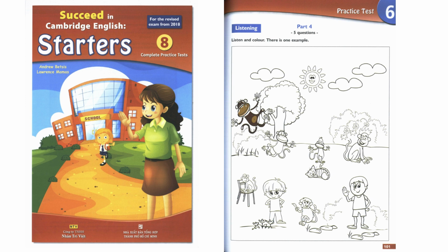Can you see the monkey on the tree? Yes, I can. Right. Now colour it brown. Pardon? Colour the monkey on the tree brown. Can you see the brown monkey on the tree? This is an example. Now you listen and colour.